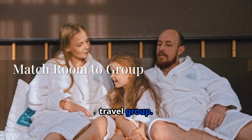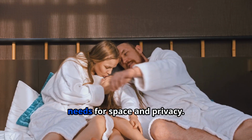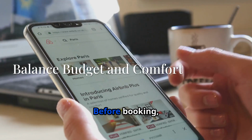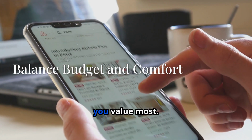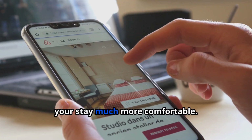Consider your travel group. Are you solo, with a partner, or with kids? Choose a room that fits your group's needs for space and privacy. Before booking, balance your budget with the features you value most. Sometimes paying a little more for a better room can make your stay much more comfortable.